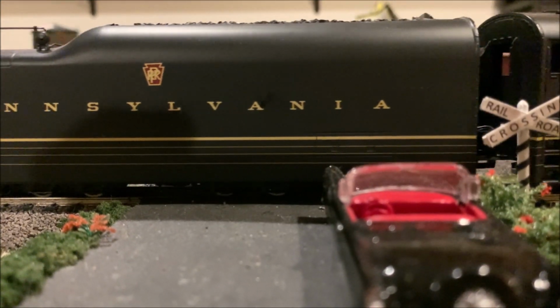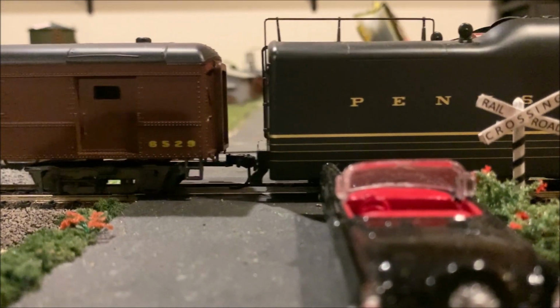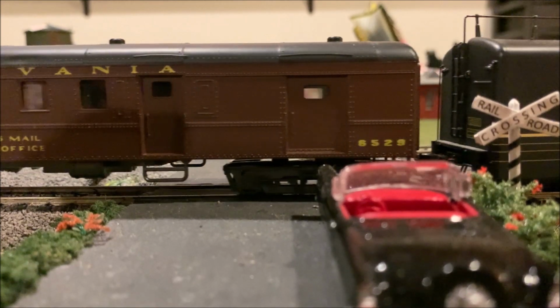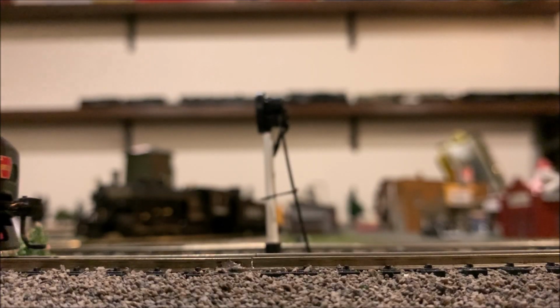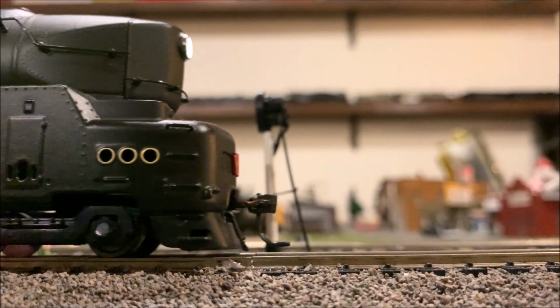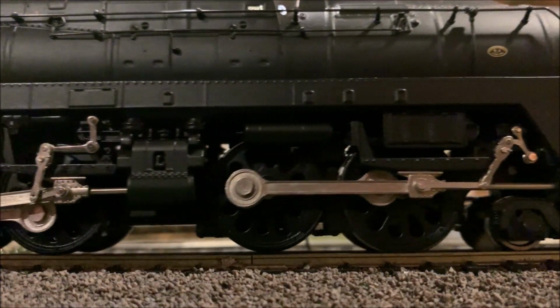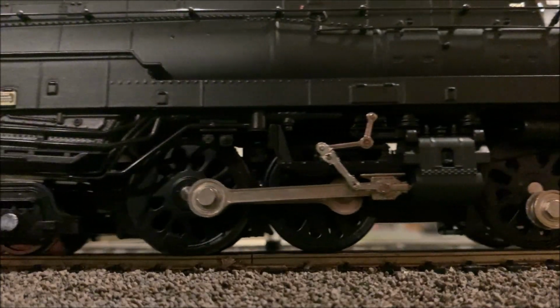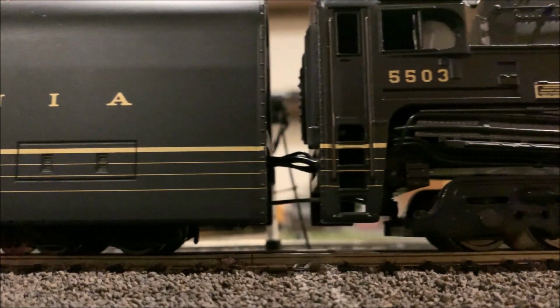Despite these things, all in all, I couldn't be happier with this model. It truly is a stunner. If you're a PRR fanatic or are just looking to add an impressive piece of unique power to your layout, I strongly recommend picking one of these up. You can't really go wrong with one of these locomotives, as they're absolutely incredible, and I'll say it a million times, I love mine. Anyways, that's going to be it for the review.